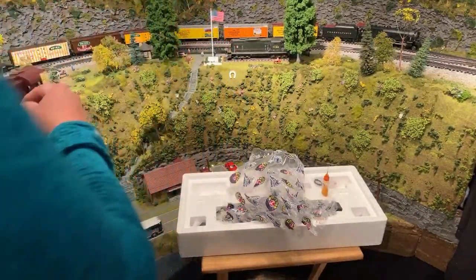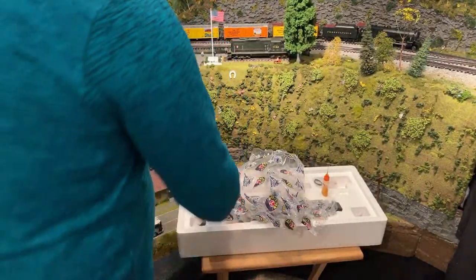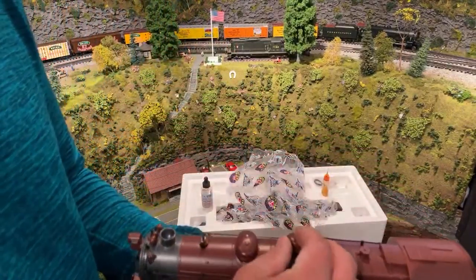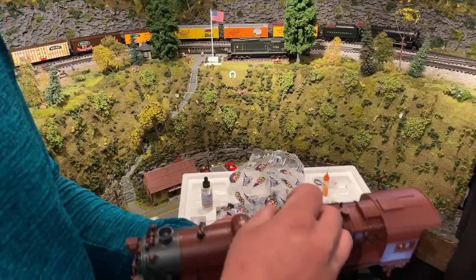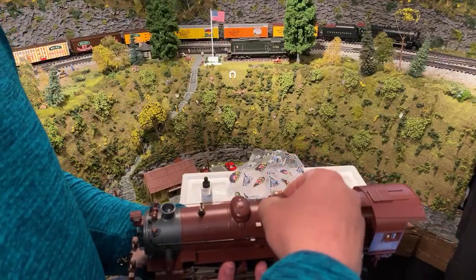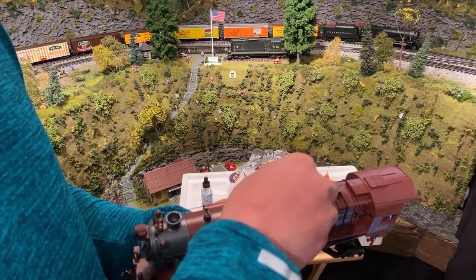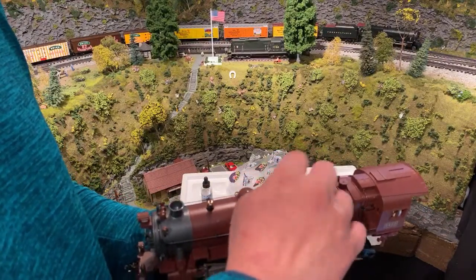All right, so this engine's ready to go now. We got the fluid in it. It's all oiled up, ready to go. Get our little sand dome put back on here. And I apologize, I'm not able to see your comments right now. I'm trying to get this engine all going. I'll take a look back here in a second.